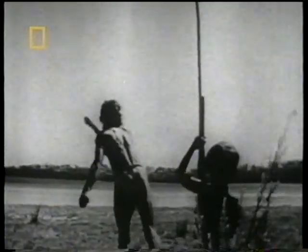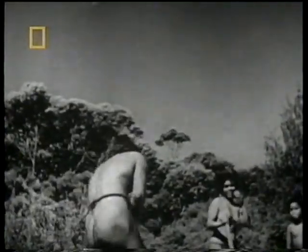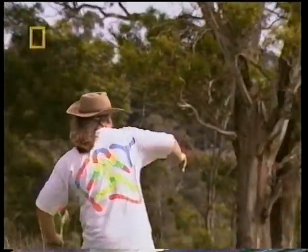And only objects with a certain shape will come back to the place where they started. Boomerangs. Native Australians have been hunting with them for thousands of years. But never mind the hunting. Boomerangs are fun.